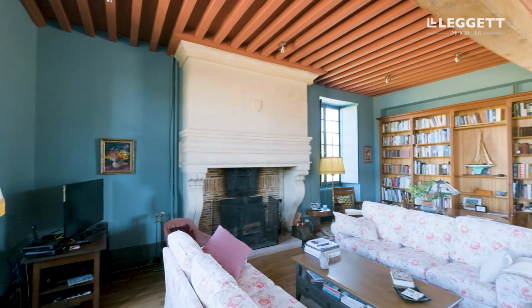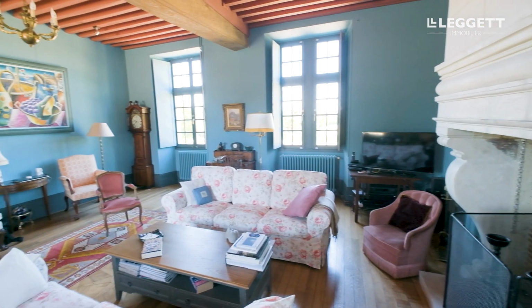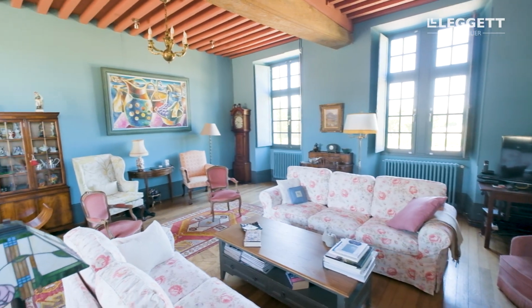The colourful living room has three large openings that make it exceptionally light and with beautiful views across the fields, where you can see the barn and the château.